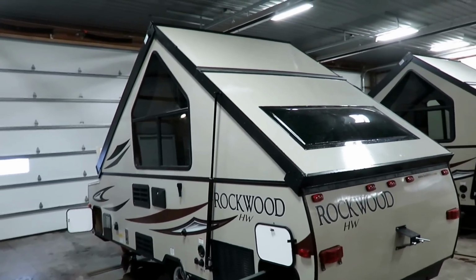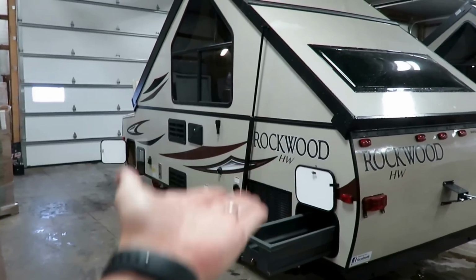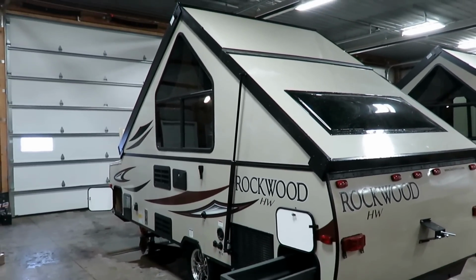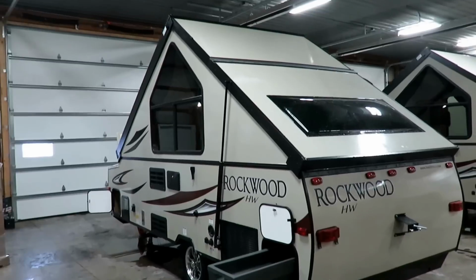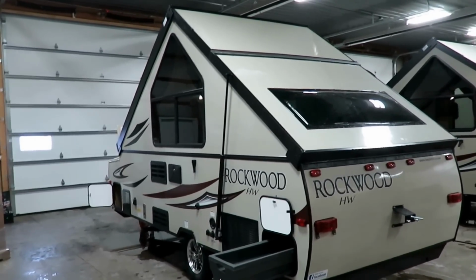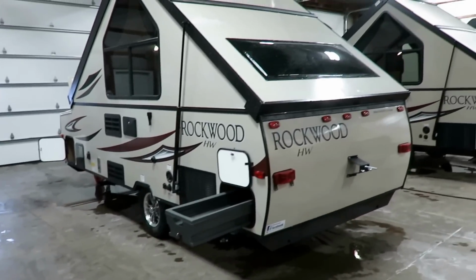But the roof here, it's not too heavy to manipulate. It's just that because this has higher than high walls over here, it's really tall. Frankly, I'm a pretty tall fellow with long gangly arms, and it's a little tall for me to try to wrestle. So they said, no problem. We'll put a power up down lift on that. It's 12 volt. Your battery can power it. The truck can power it.